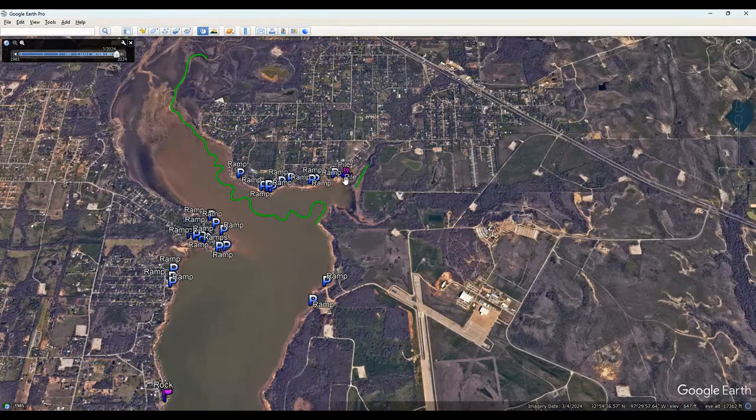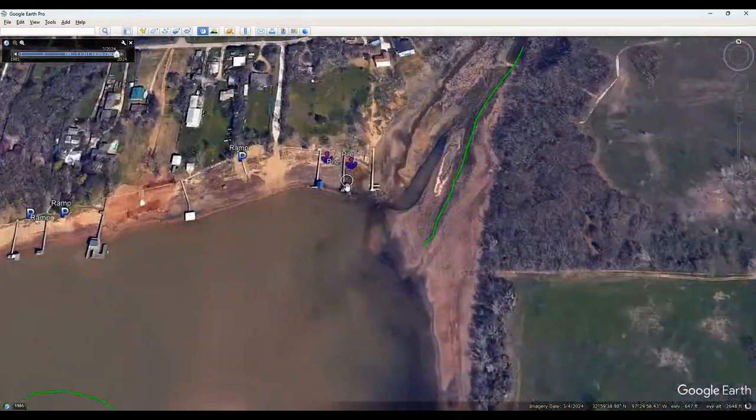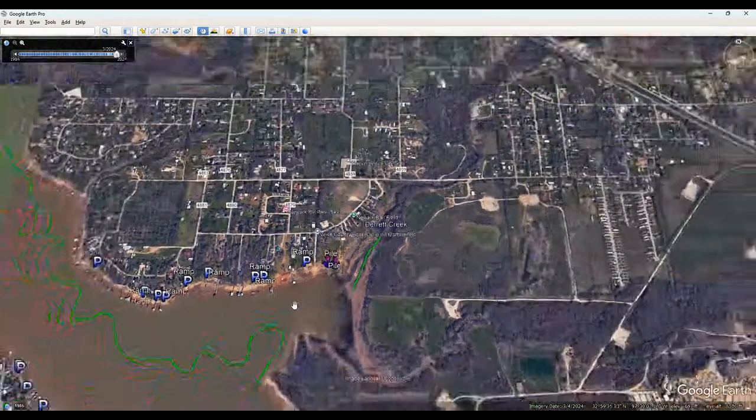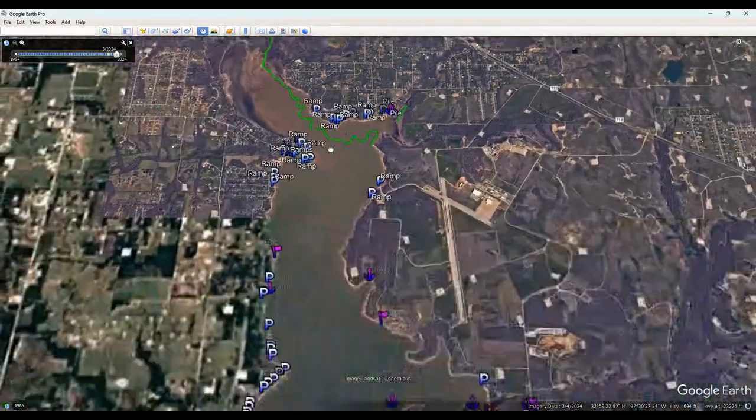You've got this little creek back here. There is a little pile back here, really shallow. There's another one right here, really shallow, but nothing too crazy. Maybe come out here, look at that. I'm not really sure. That just kind of looks like a hot mess up there. So I'm gonna keep moving down.